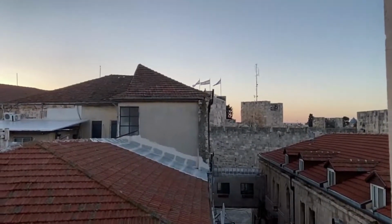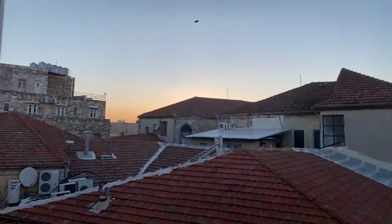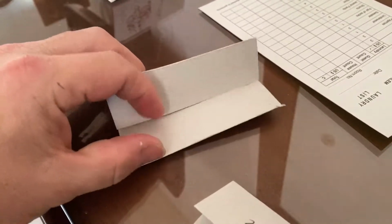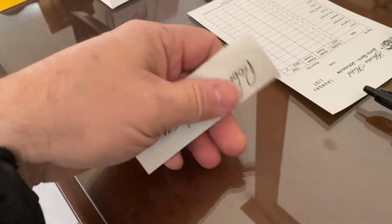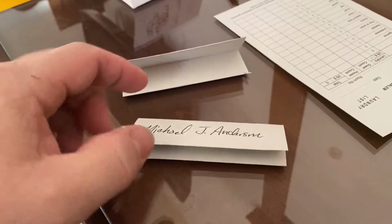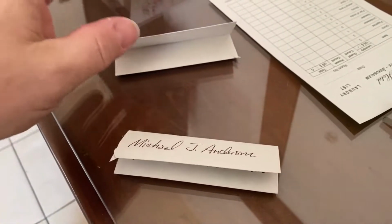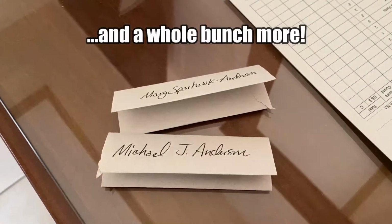Sunrise in Jerusalem, day number four. This is going to be a treat. I'm just getting a few prayers ready for the Wailing Wall since we're going there today. I have one for my sister, my brothers. I'll be putting another one for my other sister, my kids, and several for my YouTube family and Wood Badge family.